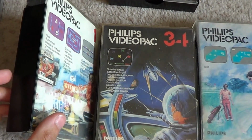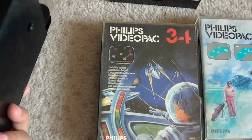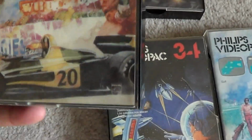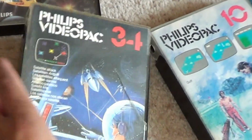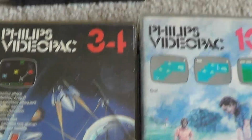He was asking £1.50 each. So I said I'd just give him £5 for the lot, which I thought was a good deal. I do love these old game cases and that, because they do actually have to use art to actually sell the game. The games look pretty terrible, but just the way the illustrations are. Some of these have got really good illustrations on them.